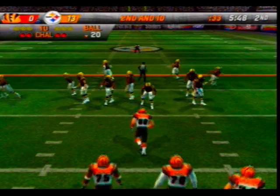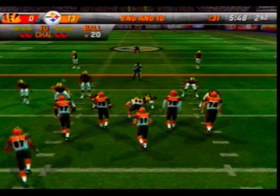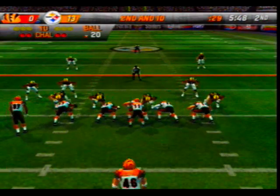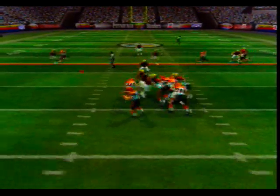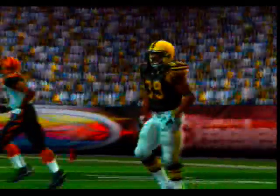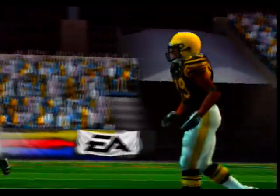Second and 10. Ball on the 20-yard line. Go low! Go low! Here we go. Montgomery, the lone back. Gets rid of it. He was tipped. Richards was there on the cover.